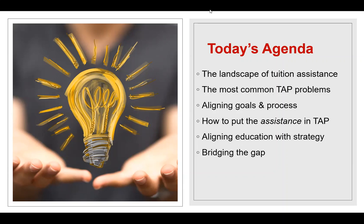And then lastly, we're going to be talking about how to cover the gap between what you're doing financially to assist your employees with going to school and how much a degree actually costs. And beyond that, we'll talk about specific recommendations in summary and then Q&A. So there'll be plenty of time for Q&A. If you have questions, feel free to think about those, note those down. Towards the end, we'll open the floor for questions and stay as long as you'd like.